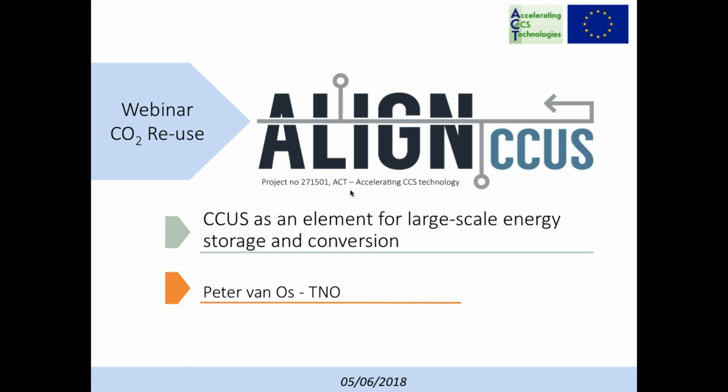ALIGN-CCUS is a project addressing the full CCUS chain. That means that there is work defined on capture, transport, storage, and utilization. The technical results of the project will be used in studies on making blueprints how to decarbonize industrial areas. Also, studies on public perception are an important part of ALIGN-CCUS.